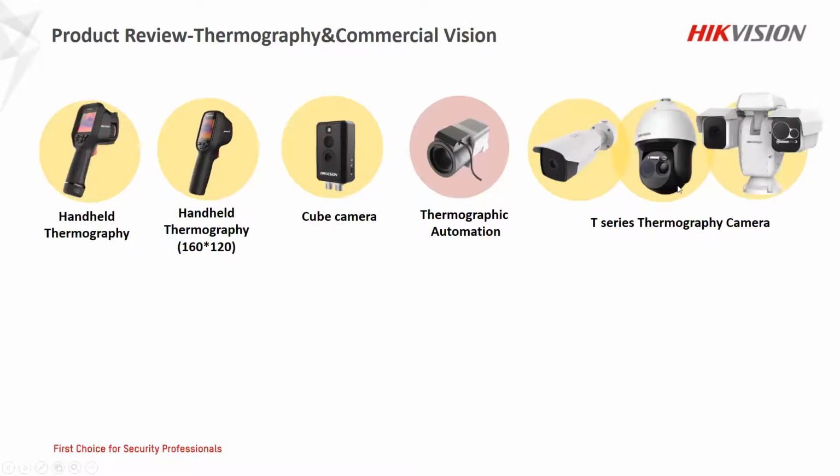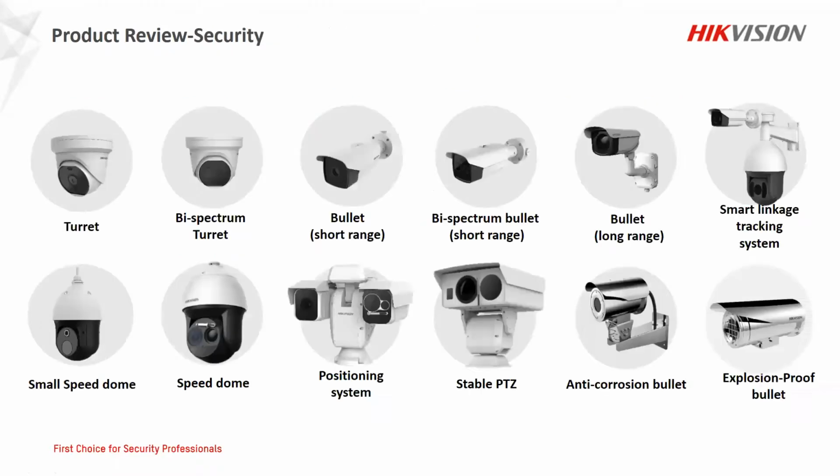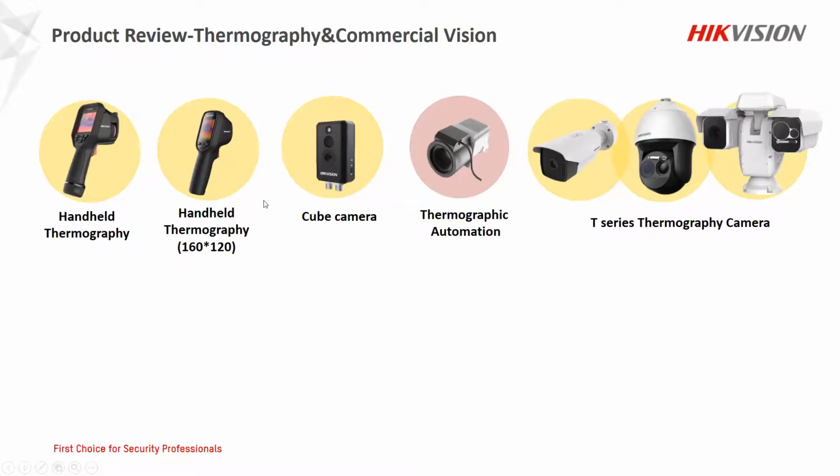The T-series cameras have a similar look and feel like the security camera, but the temperature calculation inside is much more accurate and the temperature range is wider. The normal security cameras can measure up to 150 degrees only with a long-term accuracy of ±8, which is totally enough for many, many safety applications. But if you need to measure higher than 150 degrees, or you want a more stable and clearer measurement where it's more sensitive, the T versions, the T bullet, the T dome, and also the TPT version have ±2 degree accuracy and can measure up to 550 degrees. So if it's needed, then we have the T-series cameras as well.